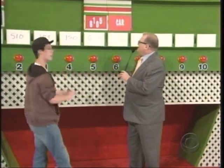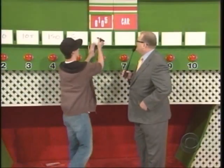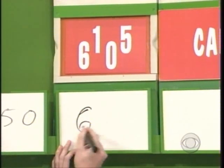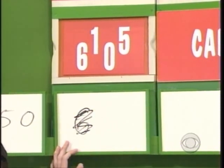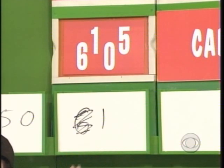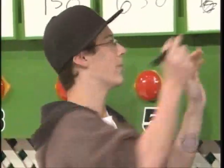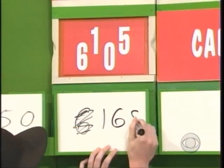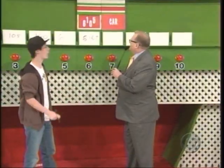650. No! Matthew, this is harder than trying to figure out someone's locker combination. Come on, Matthew. Crowd's cheering. Here we go. 6. Yeah, you can go ahead and write over it. The crowd's just practically shouting out the numbers. Crowd is shouting out number 165. No!